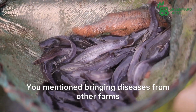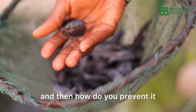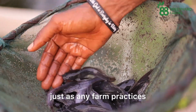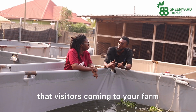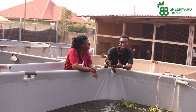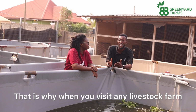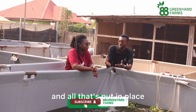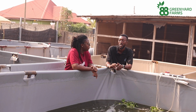You mentioned bringing diseases from other farms. How does that happen, and then how do you prevent it? So just as any farm practices, you have to ensure that visitors coming to your farm disinfect their hands, their foot, whatever they are bringing into your farms. That is why when you visit any livestock farm, you see their foot bath, washing basin, and all that put in place. So these are biosecurity measures that we put in place.